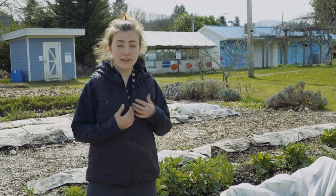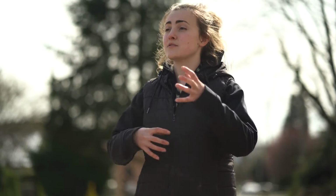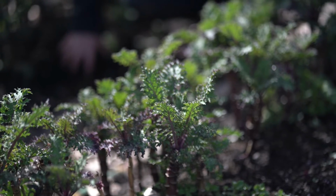One of the meanings for me in permaculture is that you're working with nature instead of against it. So you're observing things that naturally happen, such as a forest floor that always has its soil covered, and you have so much microbial activity and so many beneficial relationships within the soil happening that allows the plants to grow.